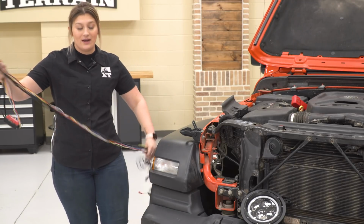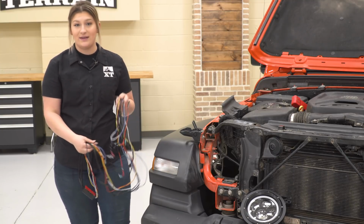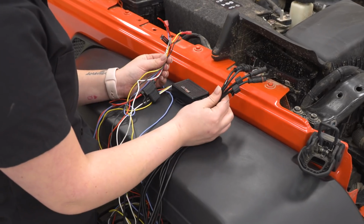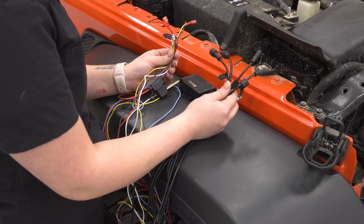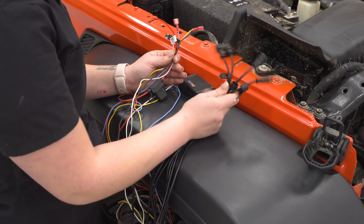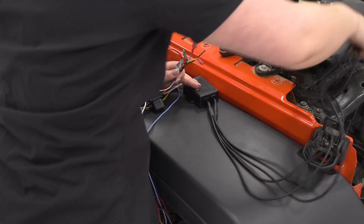It's going to look like a bit of a mess at first. However, it is a very simple wiring harness, and most of it is plug and play. So just taking a look at our wiring harness, we're gonna have 4 main connectors. These are both labeled. They're gonna go to the driver's side and passenger side headlight and fog light. We're gonna run those up to the front. Just lay those there for a second.